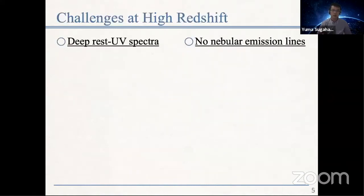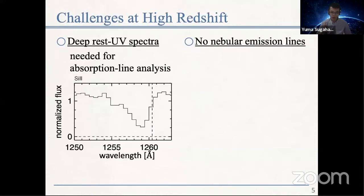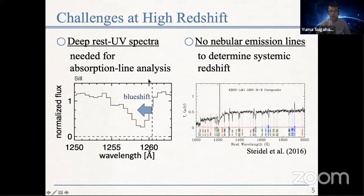But there are some challenges for outflow study at high redshift. First, to measure outflow velocity, we usually use the blue shift of the absorption lines. So we need deep rest UV spectra of the high redshift galaxies. It's an expensive observation. And moreover, to measure the blue shift of absorption lines, we have to know the precise systemic redshift. But unfortunately, there are no strong nebular emission lines in the rest UV spectral range. There is a strong Lyman alpha emission, but the velocity or redshift is uncertain for Lyman alpha emission.